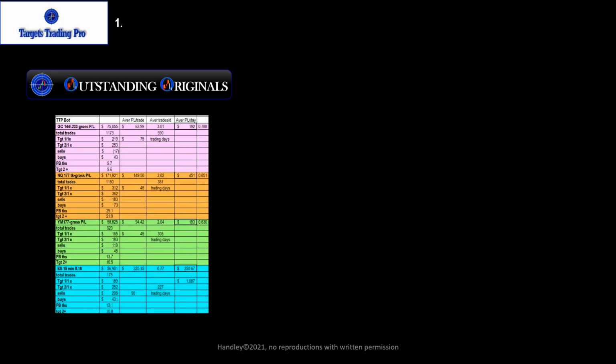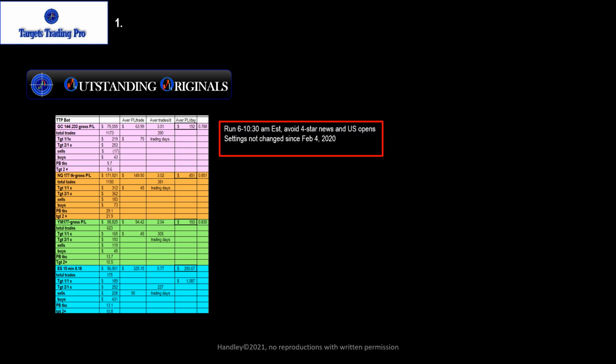The robots in Target Stream Pro are classified into 2 different groups. The first one, outstanding originals. Now these guys have been cranking since February of last year. Gold, NASDAQ, YM, and ES. They run from 6 to 10:30. They avoid news and US Open. The settings haven't changed since they opened, so bravo.